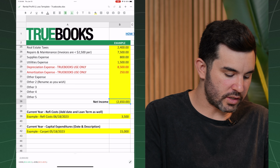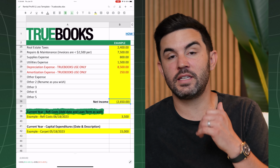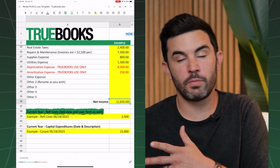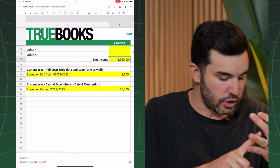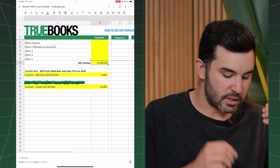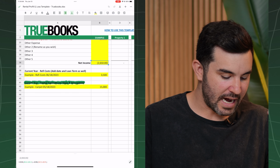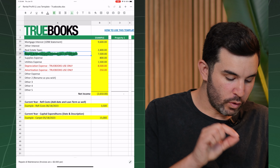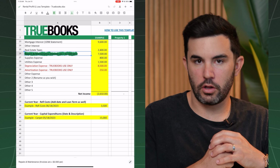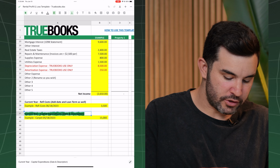The last two things that I want to talk about right down here are refinance costs. So if you end up refinancing into a cheaper or more expensive mortgage, maybe less term, maybe 15 years instead of 30, we need to know that. And two, you'll see here capital expenditures. Very important that we track those. And what I want to make a highlight of is look right here where we have repairs and maintenance, and then you have invoices less than $2,500 per, then a little note there. And then you have capital expenditures down here.